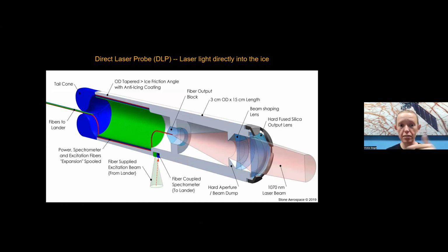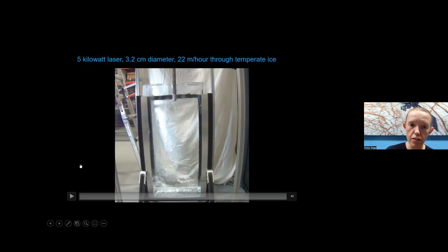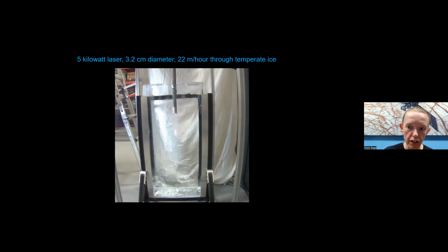You have the fiber bringing laser light into the probe. Again, the light is exiting through a series of lenses, but this time, instead of heating up the side walls of the cylinder, it's going through a final lens that focuses it down below the probe and allows it to descend. And the easiest way to do this, hopefully videos will play well through Zoom here, but you'll see a purple flash that's actually not visible to the human eye. That's something that the camera is picking up, but it was pretty cool to see this thing in action.